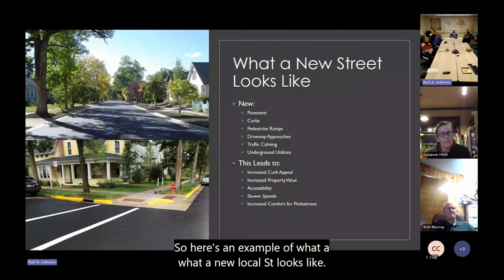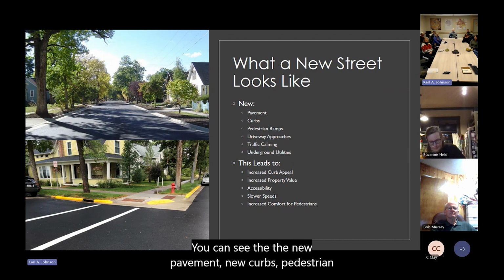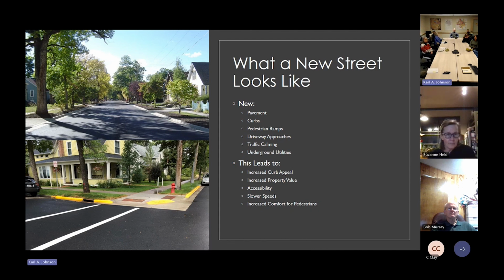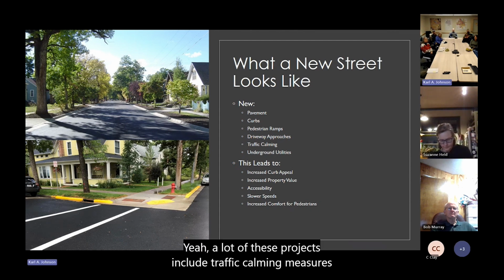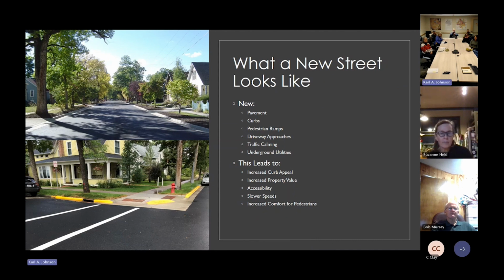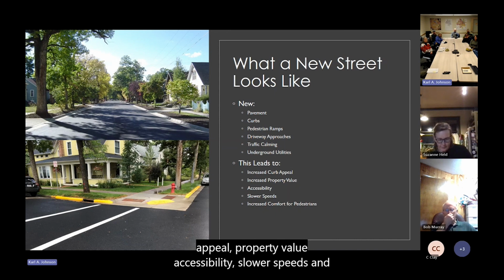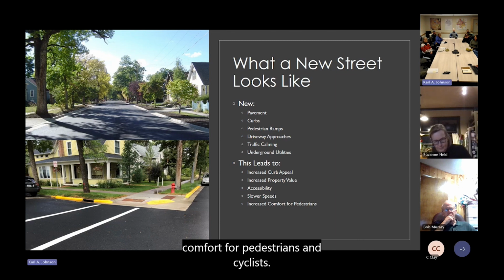So here's an example of what a new local street looks like. You can see the new pavement, new curbs, pedestrian ramps in this bottom picture here with striping and curb paint. A lot of these projects include traffic calming measures and replacement of the underground utilities. The things that this leads to is the increased curb appeal, property value, accessibility, slower speeds, and comfort for pedestrians and cyclists.